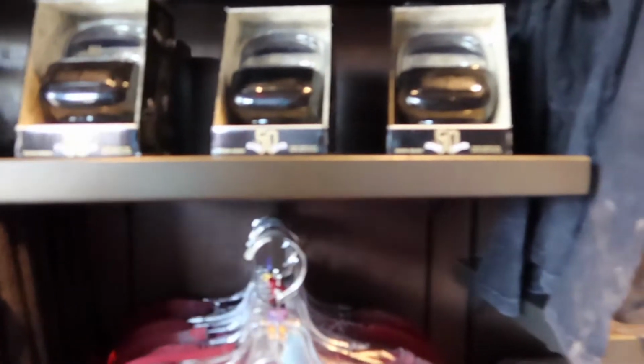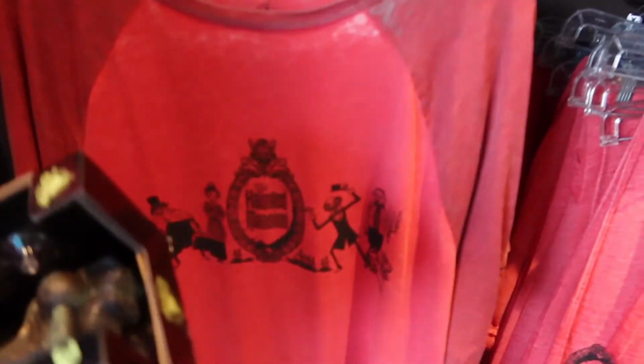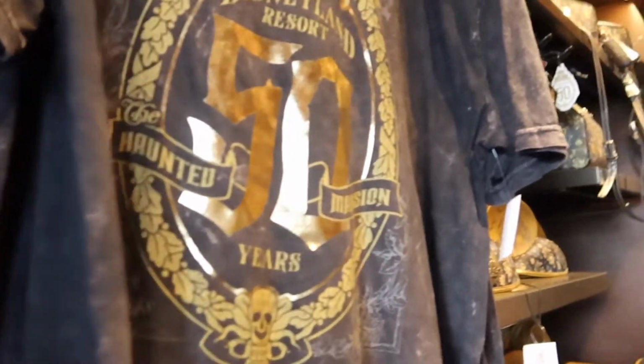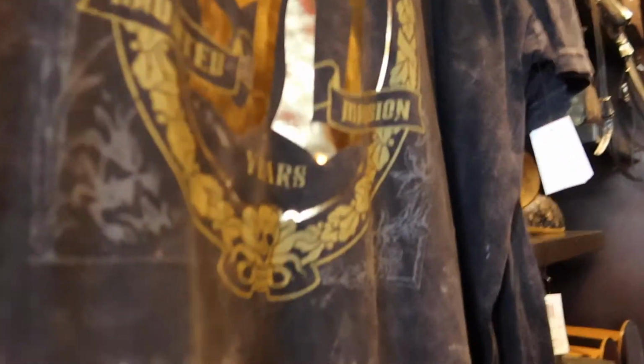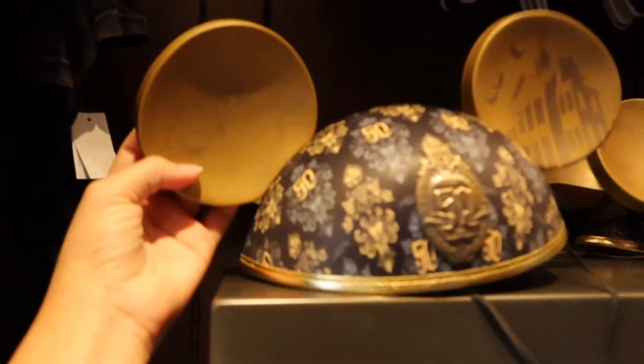Guys, we found the store with the Haunted Mansion stuff, and they still have a lot of it. This cup is super cool. And then you have this shirt, and then there's this thing. And then the wife, she scares me. They have this shirt. What about this red one? And a hat of 50 years.